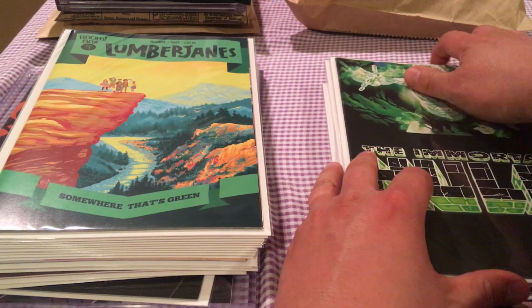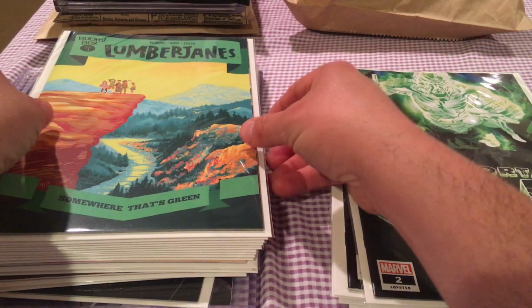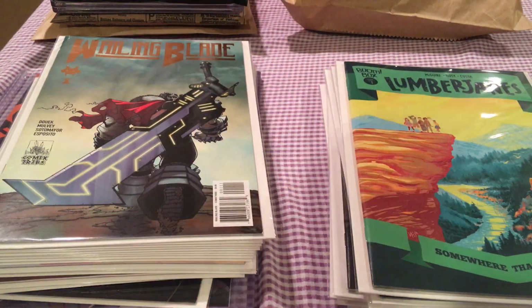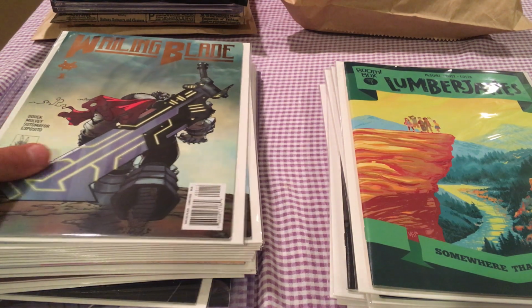5th printing. They're going to go into like a 42nd printing. Picked up Lumberjanes number 1. Other than it being a first issue number 1, I don't think there was any crazy speculation to it. So I just picked it up because it's number 1.